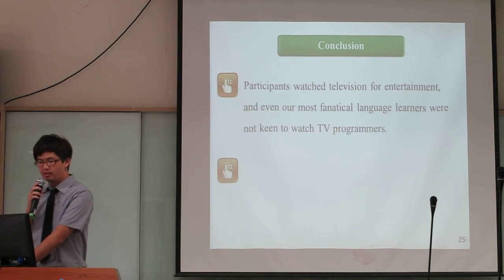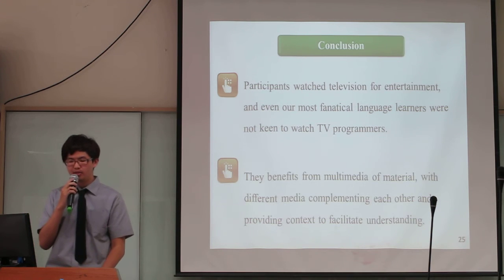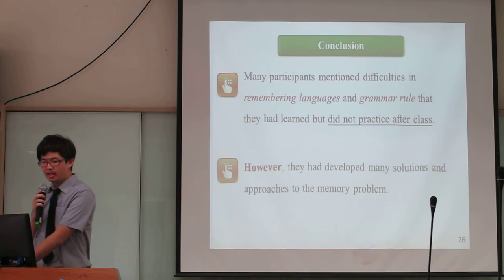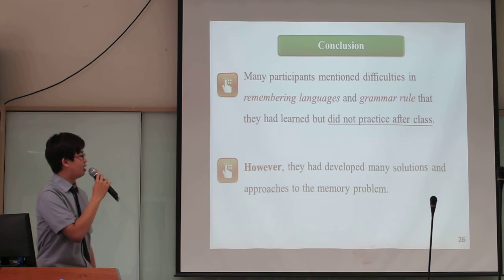Conclusion. Participants watch television for entertainment, and even our most fanatical language learners were not new to watching TV programs. And they benefit from multimedia materials, with different media complementing each other and providing context to facilitate understanding. Many participants mentioned difficulty in remembering language and grammar rules that they had learned but did not practice after class. So I think this is the problem. They did not improve a lot. However, they had developed many solutions and approaches to memory problems.